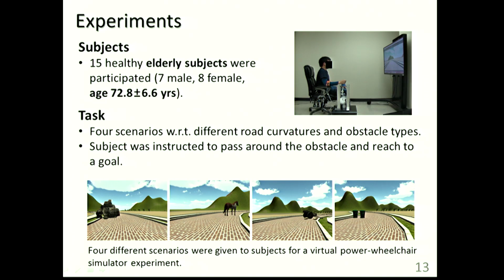We recruited 15 subjects. They are all healthy elderly subjects. Actually, 2 of them shivered their hands a little bit, but they are still healthy. The age was about 73 years old. 4 scenarios were given, each with an obstacle on one side: a rock, holes, an Indian cart, and trash cans. The given task was to pass around the obstacle, and there was a goal marked by a white brick on the street. They had to reach the goal.